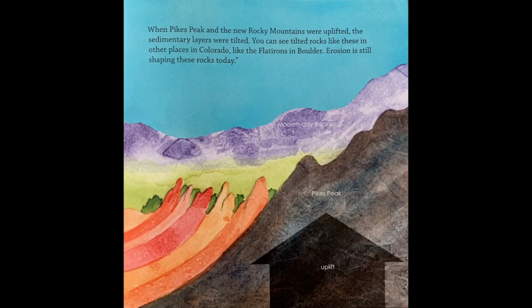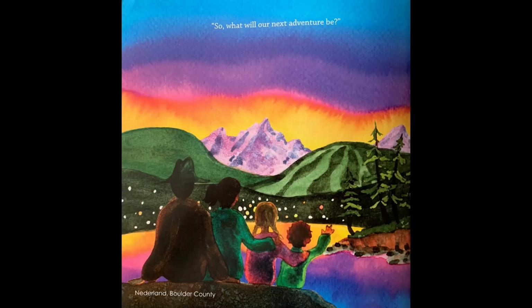When Pikes Peak and the new Rocky Mountains were uplifted, the sedimentary layers were tilted. You can see tilted rocks like these in other places in Colorado, like the Flatirons in Boulder. Erosion is still shaping these rocks today. So, what will our next adventure be?